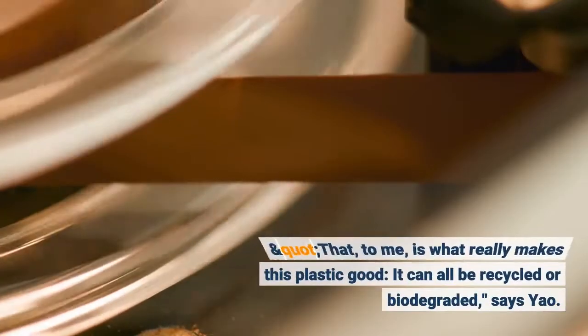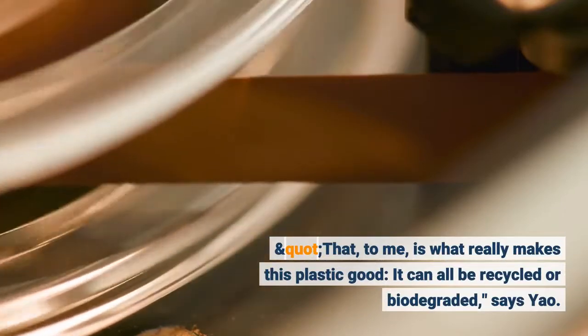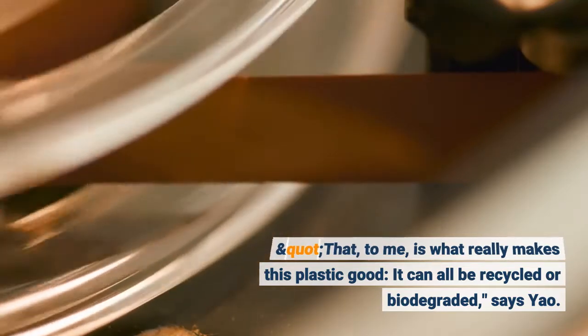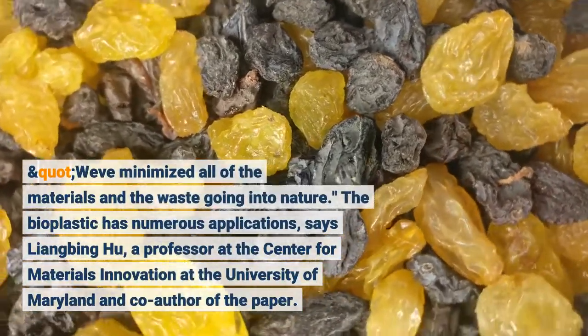That, to me, is what really makes this plastic good. It can all be recycled or biodegraded, says Yao. We've minimized all of the materials and the waste going into nature.